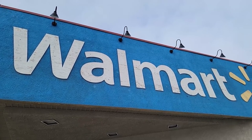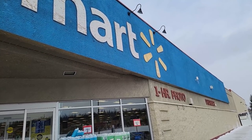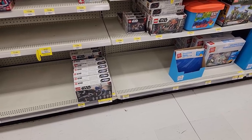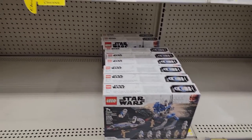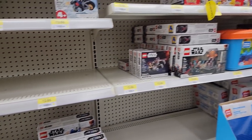All right, we made it safely to the Walmart here in Hinton, Alberta. And look at that, we can even get our photos developed in an hour. Not bad, Walmart. All right, so let's see what it's all about. We got some 501st battle packs here. I heard those were retiring. Is that a thing? I actually see some rollback prices, but unfortunately most of them are gone.